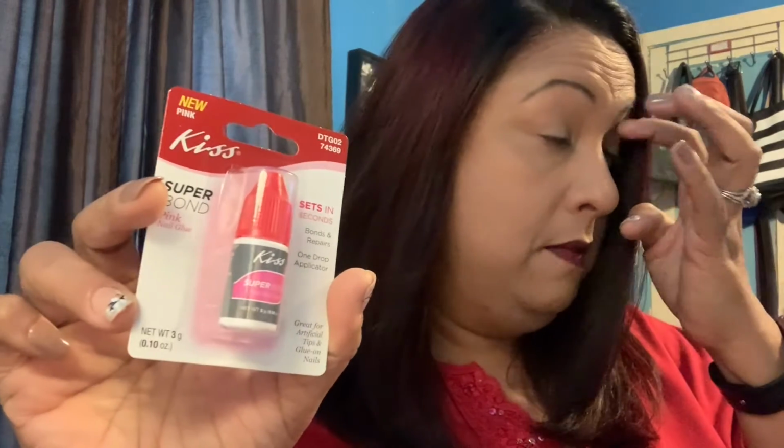Okay. The next thing that I got was the Kiss. It's a repurchase that I always get. My daughter needed some and asked me if I could pick her up some. So I got some Kiss nail glue.